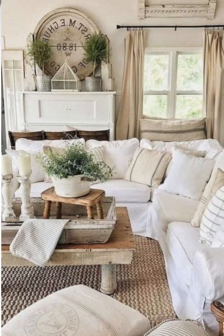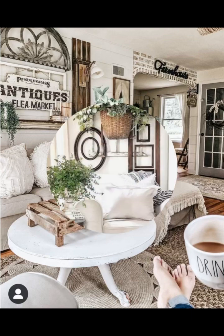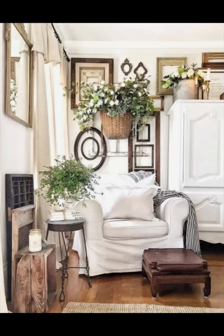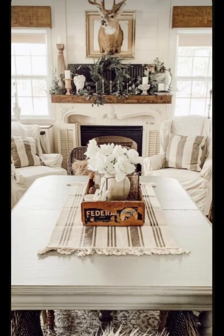In this video, we will immerse ourselves in the serene and timeless beauty of white shabby chic farmhouse decor ideas. In this enchanting presentation, we will explore how to infuse your home with the airy elegance and rustic charm of white farmhouse decor, coupled with the cozy allure of shabby chic style.